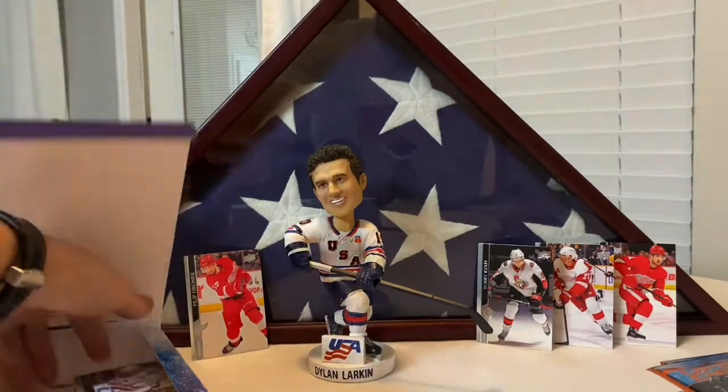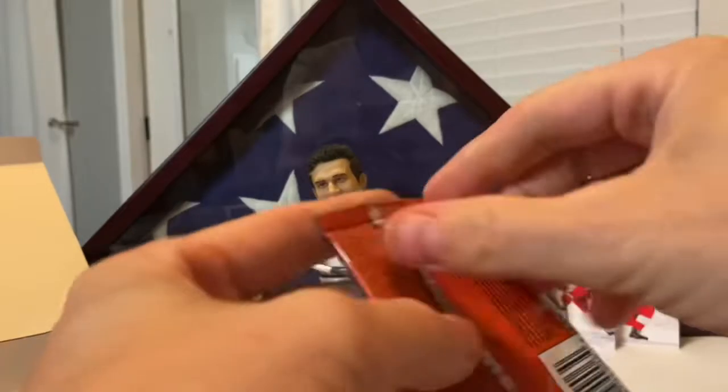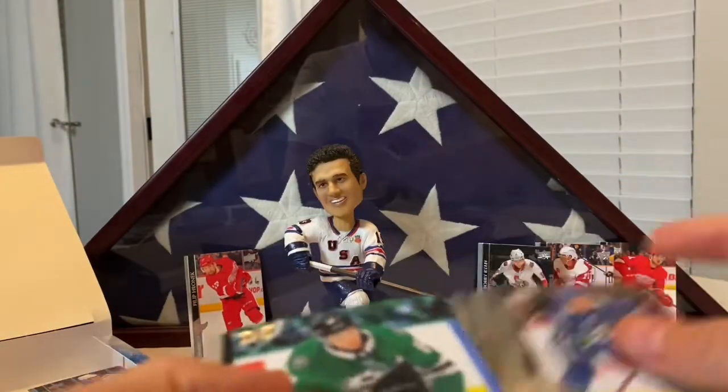At some point, I'll probably pick one up somewhere, but it's hard. Those Edmonton fans are ruthless. There's not many Leon Draisaitl's that get outside of their grasp, so it's a tough order. But one day.